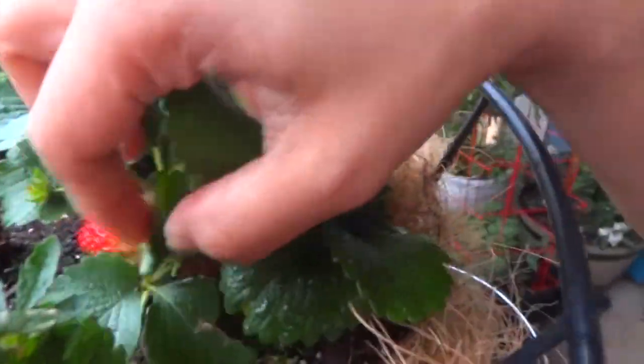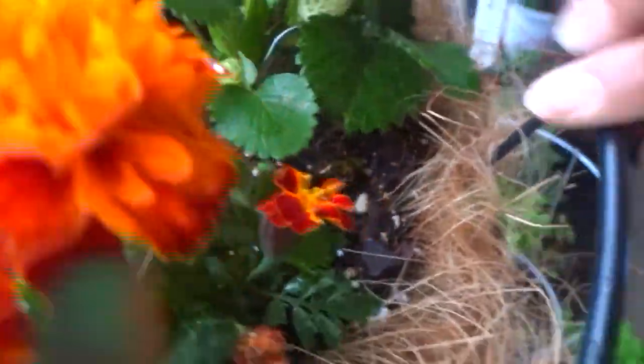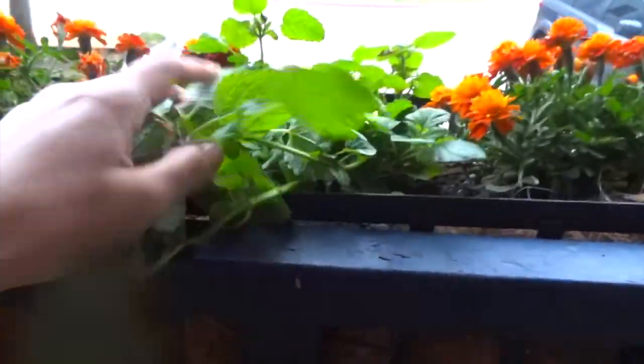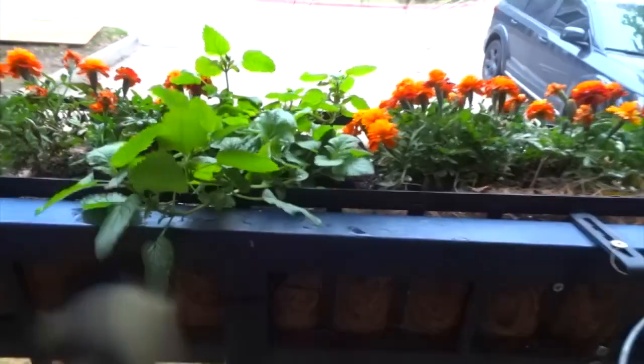This one's producing masses of strawberries right here. Here's one. And I think I see a ripe one. Oh my gosh. Yep. How pretty is that? I hope you guys can see that. That is amazing. That is absolutely mind-boggling, that I am producing my own fresh strawberries in my patio garden in the city. That's insane. This is lemon balm, you guys. Just cut some up and put it in some water with some ice. And it's just tasty and refreshing.